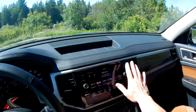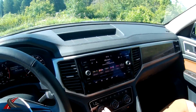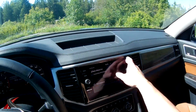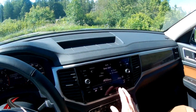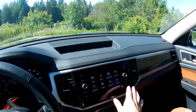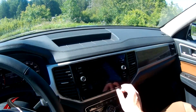Over on the right hand side, you've got your radio controls, and as you saw there, when I move my hand, the bottom bar comes up whenever you get close, so it's got a proximity sensor on there. And this is the new Volkswagen system. It's very responsive compared to the old ones. It's a lot faster. It comes right up and it works really nicely. It's got navigation in this model as well. And then you've got a bunch of displays for your fuel economy and other car information in there, and some apps. Whenever you connect to your phone, it does have Android Auto and Apple CarPlay as well.